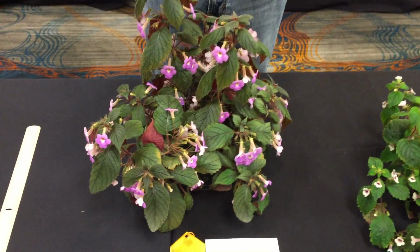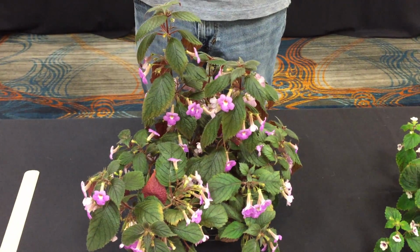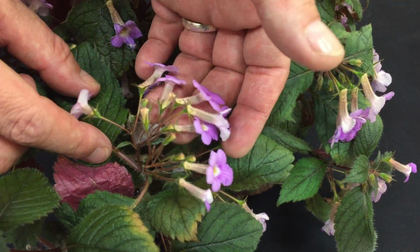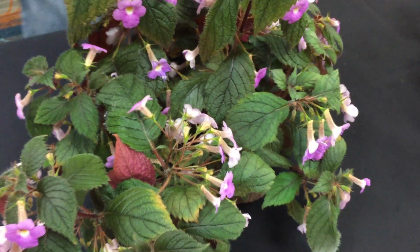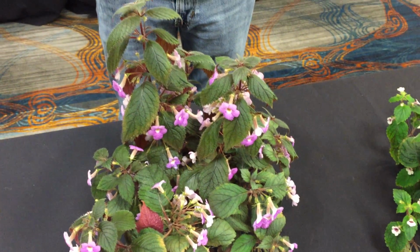This has been in bloom probably for about 3 or 4 weeks already. So we're kind of at the end of its peak, but the sheer number of buds that you get is just amazing. And was this grown under lights? This was grown under lights. I grow everything in my basement on light shelves, so they never really get to see the sun.